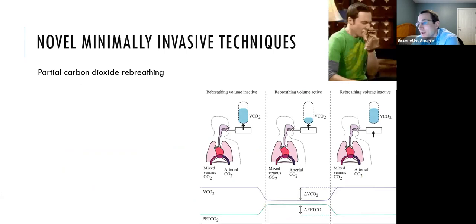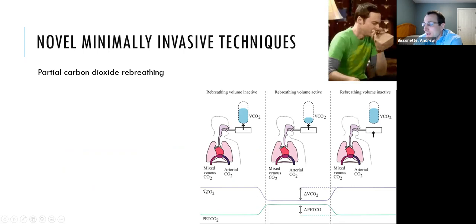And then the last thing that's generating a lot of buzz is partial carbon dioxide rebreathing. The thought here is that you can have the carbon dioxide that is expelled measured via a rebreathing volume chamber. And what we want to do is essentially change the Fick equation that we use with oxygenation for cardiac output. We make a Fick equation instead using carbon dioxide that will work more or less the same to give us a cardiac output. So how do you set it up?